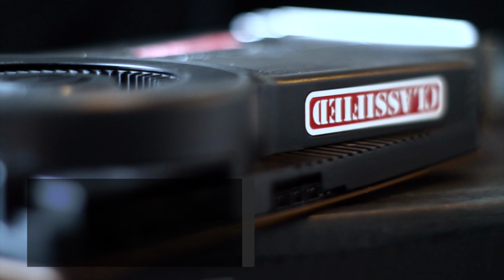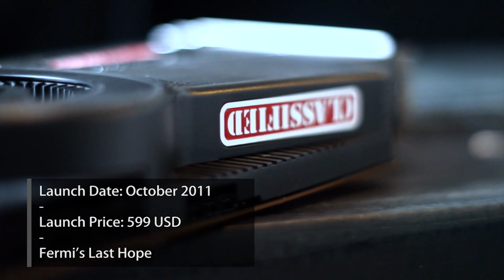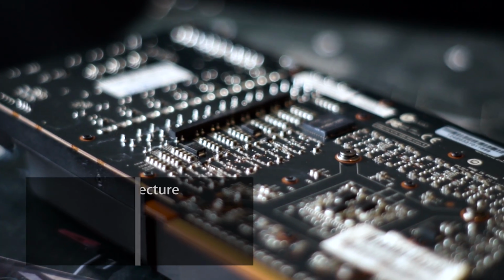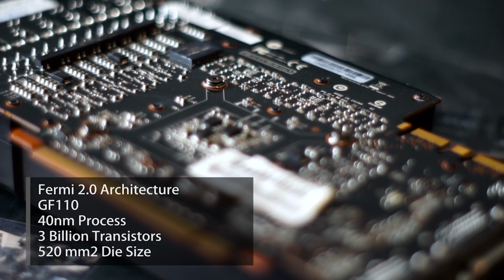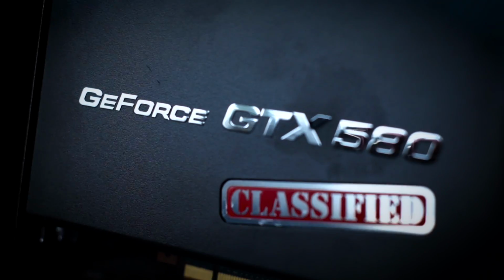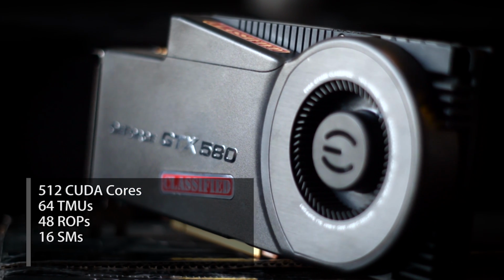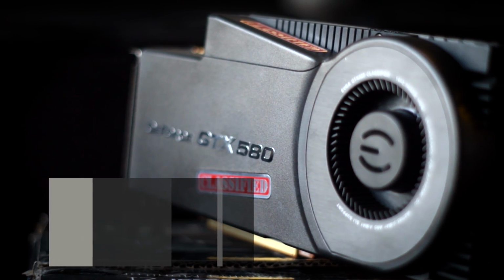This Classified was released in October of 2011, which is almost a full year after the release of the GTX 580. It was priced at $600 USD, which is quite a bit to stomach at the time, but it's obvious this card catered to the overclocker in all of us. Upon release, EVGA announced a 1.5GB and a 3GB version of the card, as well as the Ultra version. Now that came with a core clock of 900 MHz out of the box, but aside from those differences, all of the 580 Classifieds were essentially identical.